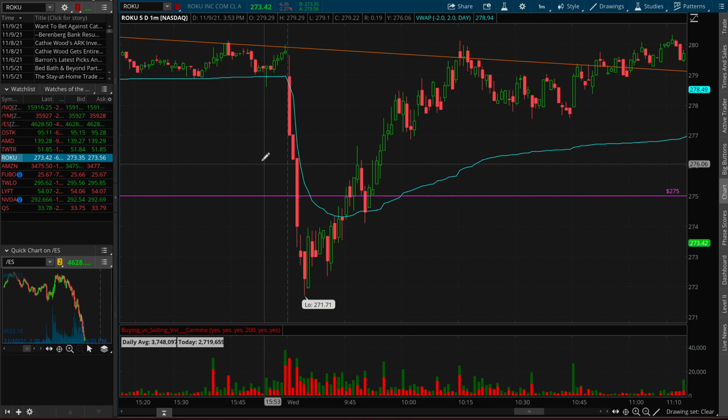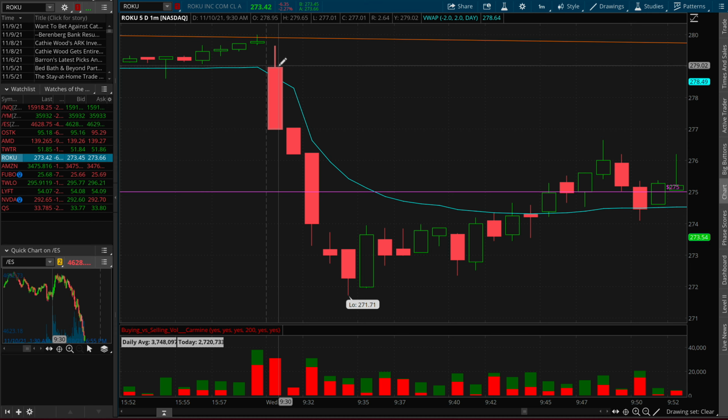And this also worked out very nicely. We had very strong VBM heading towards this 275 level. I mean, look at this candle. Not much volume on it, to be honest, but it's just pure selling pressure. We're below VWAP.